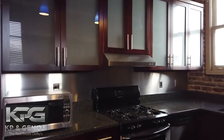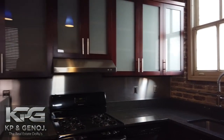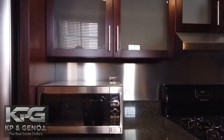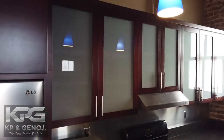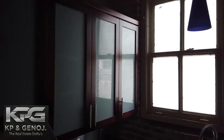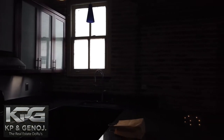Like, why do you need a 4 foot wide pantry in a kitchen this small? I have no idea. But what we're gonna do, we're gonna paint these cabinets black. We're gonna leave the frosted glass, but just paint the cabinets black. Give it a more contemporary feel. Of course, we're gonna change out these pendant lights. They gotta go. Like, they were cool. Not anymore. We're not gonna touch these brick walls. I refuse to touch these brick walls.